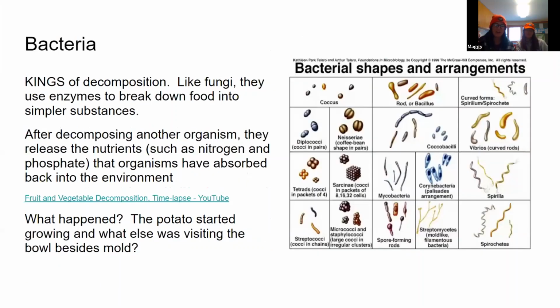Bacteria, most of them are good, not all of them are bad. They're the absolute kings of decomposition. And just like fungi, they use enzymes to break down their food into simpler substances, lots of different shapes, sizes, arrangements. And after decomposing another organism, they release the nutrients like nitrogen and phosphate that they've absorbed back into the environment. And so you can also watch this video a little bit later.